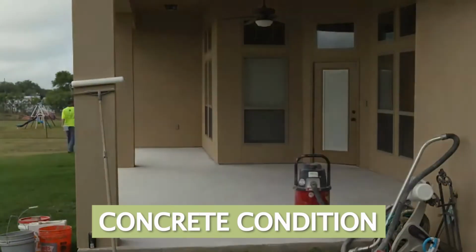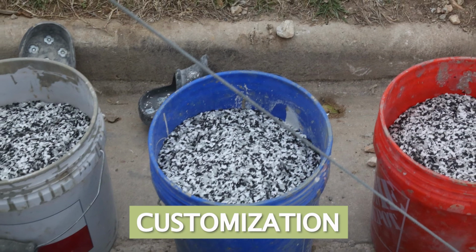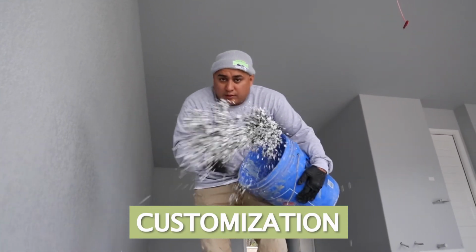Proper prep work is key to a concrete coating adhering properly. So depending on what kind of damage and condition your concrete is already in, such as cracks and other repairs, hardness level, moisture content, things like that, those things are going to impact the cost as well. And then finally, the fun stuff. If you want to start customizing things with your concrete coating, that's going to impact the cost of your project as well.